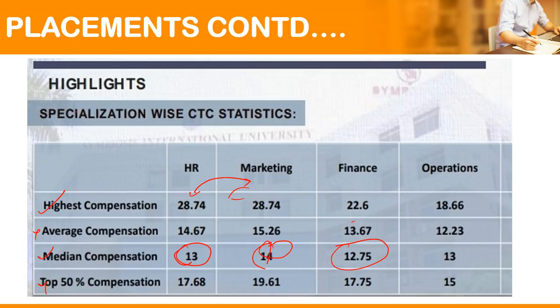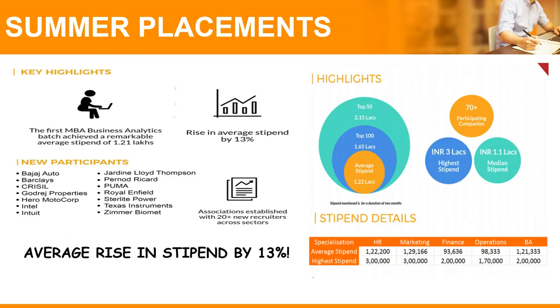28.74 is the highest package. पता नहीं यार, अगले साल आपका ये 30-32 भी हो सकता है या फिर आप 25 पे भी आके रुक सकते हो. Depends कि क्या economic situation है. So I think that's okay. I think yeah, let's wait for the elections and let's see what happens next year. We cannot commit anything as of now, but I think numbers are good.